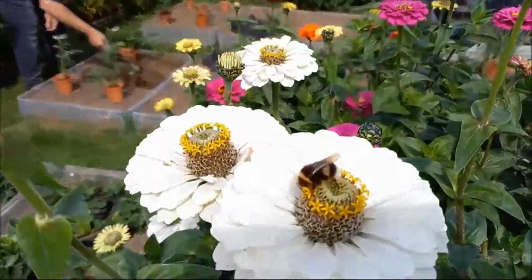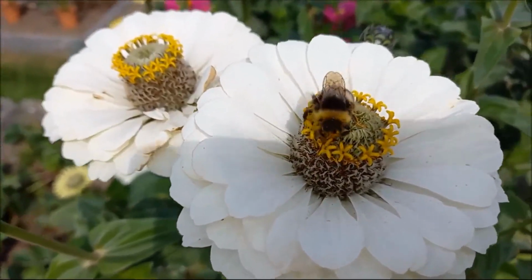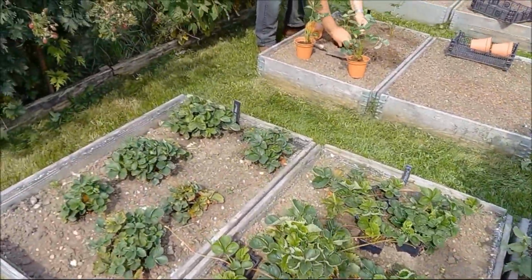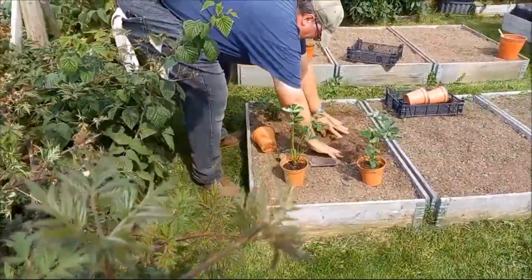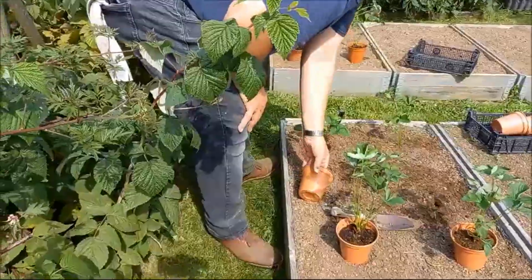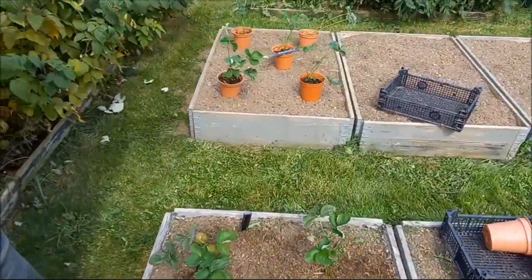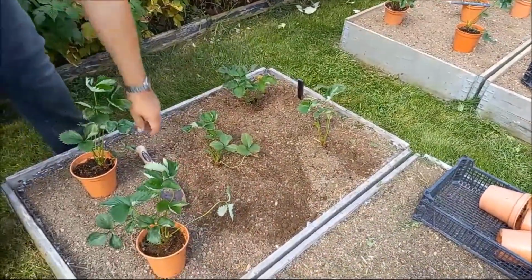Bees have probably felt a little bit unhappy about it, but they're doing okay. Anyway, moving on. As you can see, Bill is planting the Malwina. We purchased 10, didn't we, Bill? Yeah, we would have liked a dozen, but they don't do a dozen. It's 10 or 20, and we didn't want 20. No, we don't need that many.